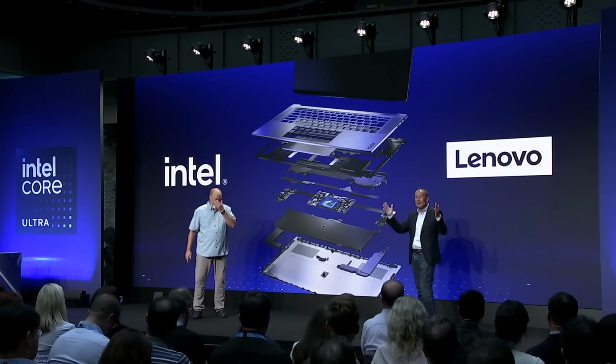You will hear much more about the new Lenovo PCs powered by the new Intel Core Ultra and the unique software experiences that we will enable in 2 days on September the 5th at our Lenovo Innovation World event here in Berlin, and we hope you will all tune in.